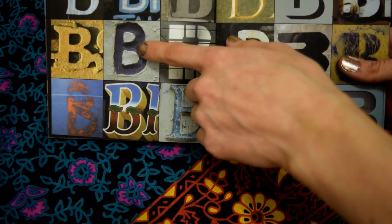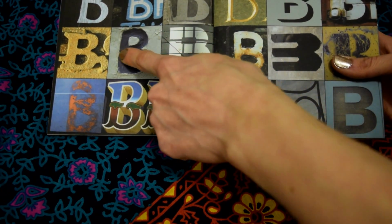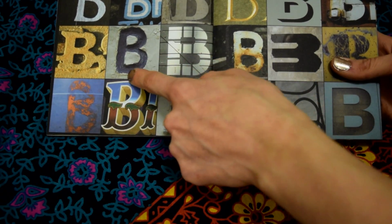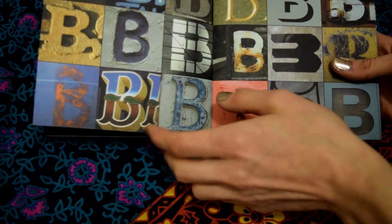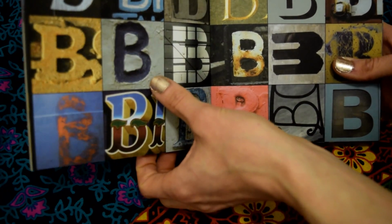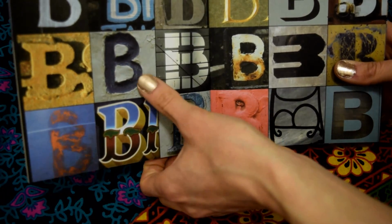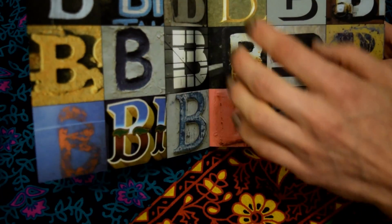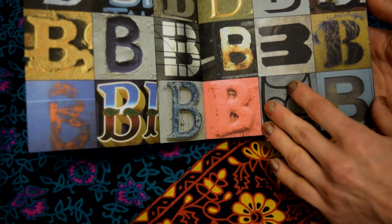Again, for some reason I'm really liking this one. I think it's the fact that it's kind of imperfect and it's been carved out of what I assume is metal, perhaps, or stone, I can't really tell. And then painted a little bit shabbily, but at least some effort has gone into it.